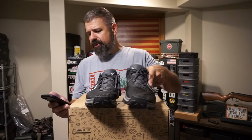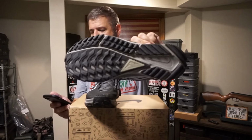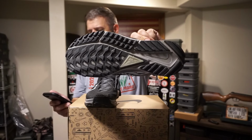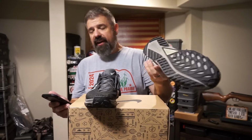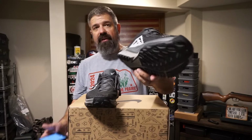They do have rubber outsoles with a generative traction pattern, which provides key grip in key areas for a ride that's both stable over rocky terrain and smooth on the road. And then finally, rubber from the outsoles wraps up onto the forefoot to resist abrasion and provide more durability.